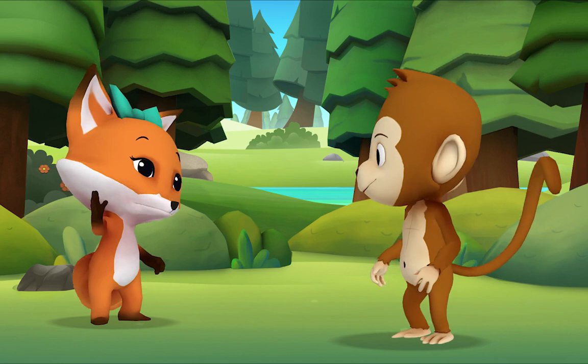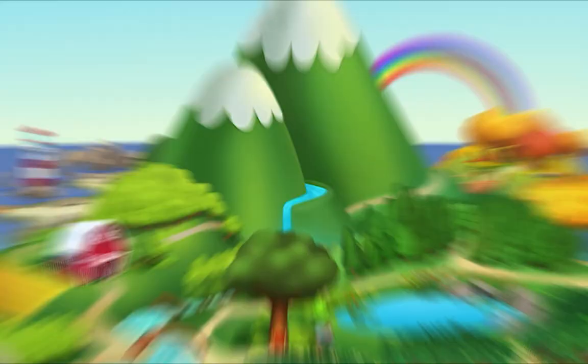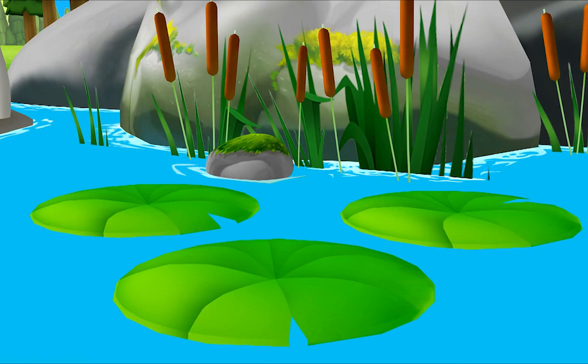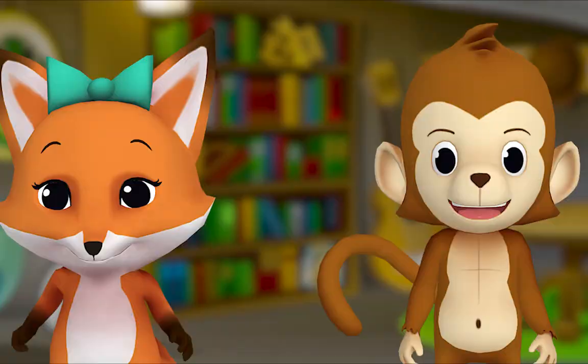Hi, Monkey. Want to look for ovals together? Let's head to Mr. Frog's pond. Okay! Look for three things shaped like ovals. That's right! Let's look for another one. Do you see one? Awesome! Let's look for one more. Thanks for playing! Goodbye!